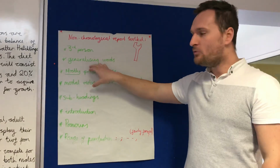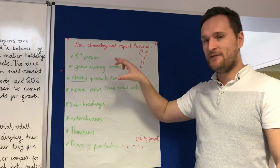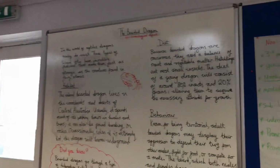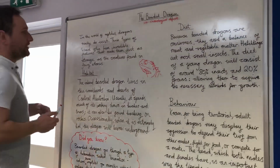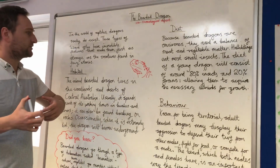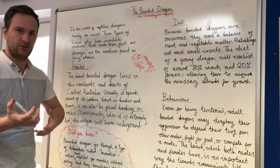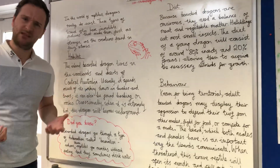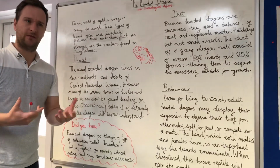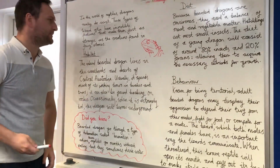Now, generalising words are quite interesting. These are very, very important in non-chron reports. Let me just show you. Keep on that board there, Ethan. And let's see if I can spot some here. Generalising words refer to things that sometimes happen, often happen, usually happen, not all the time. And we can't say it happens every time, can we? Because we don't know how unique or different each small species may be.